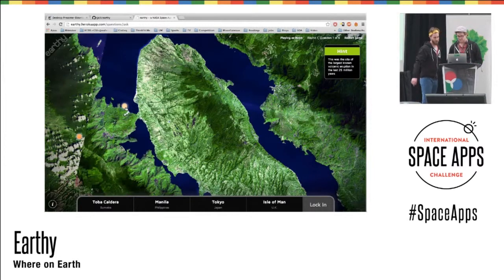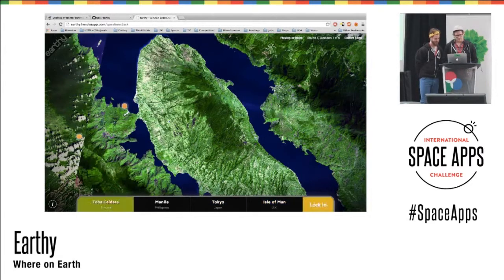It's hard to read, so an example: the hint for this one is that this was the site of the largest known volcanic eruption in the last 25 million years. So using that hint, the user can make their decision. And, you know, it's not going to be Tokyo. It's not going to be the Isle of Man. I'm going to go Toba Caldera.